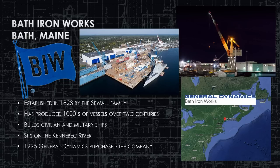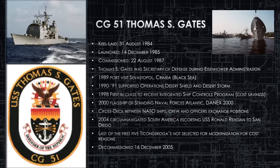They sit on the Kennebec River. And in 1995, General Dynamics purchased the company. So now they're known as General Dynamics Bath Ironworks. But an absolutely historic United States shipyard. If you're outside Navy circles, this may be your introduction to it. Just know that this is a brand that is respected in Navy circles. Everyone knows Bath Ironworks.